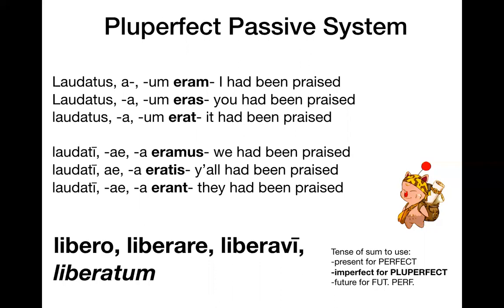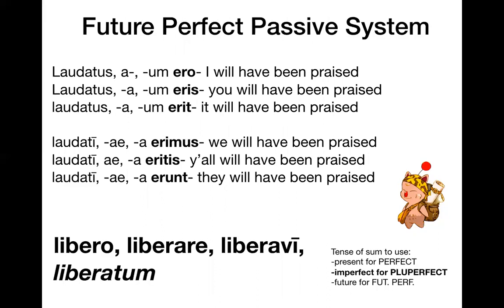So we're still using the fourth principal part in the same way we would for just regular perfect passive. With pluperfect passive, the only difference is instead of saying have been, we're going to say had been. Okay, real easy. That's not bad, right? And then the version of epilatai that we just saw, that was future perfect. So we use the future form of sum esse. So laudatus ero, I will have been praised. You will have been praised, etc.